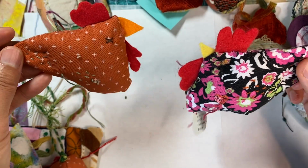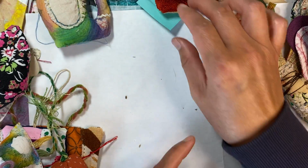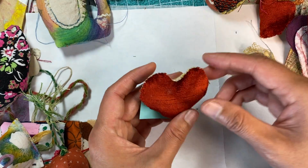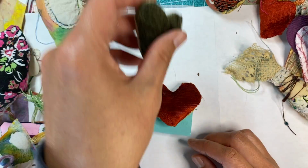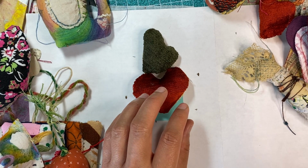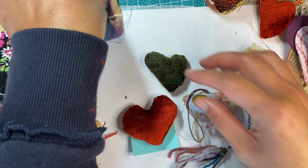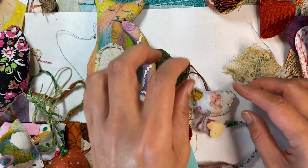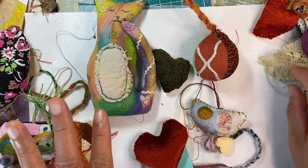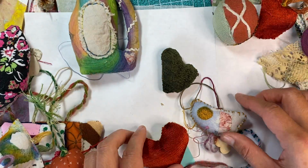And I thought I would want to make a whole group of hens, but actually where I went next was hearts. And these are all my own patterns. Which one was next? I think these 2 hearts are what I made next. And then I sort of also made this. All of these sort of happened within a 2-day span. I just wanted to do a lot. I was just driven.